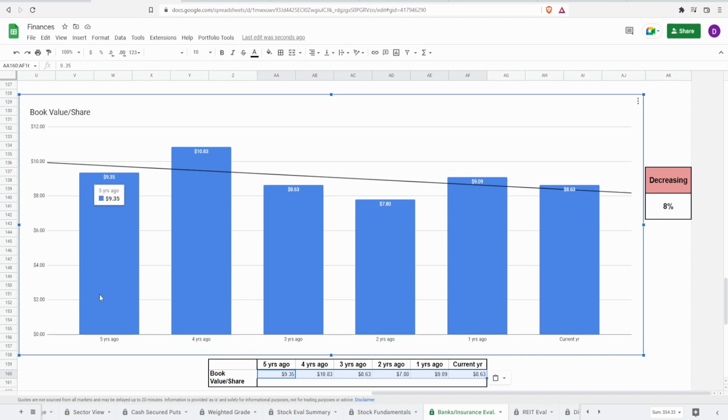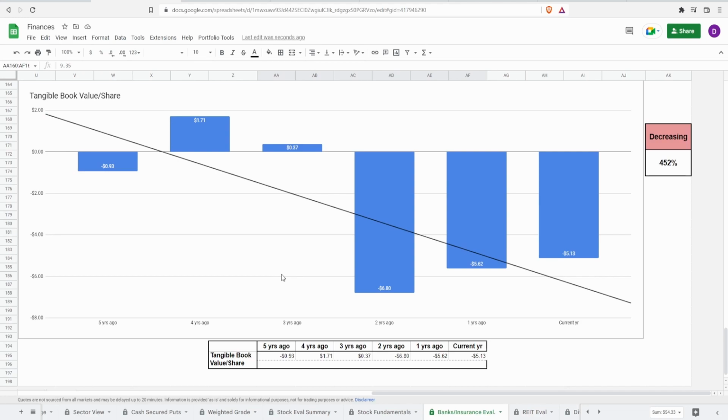According to their book value per share, they should be worth at $8.63. As of 5 years ago, they were at $9.35. Even at their peak 4 years ago, it was $10.83. And now, just to prove you guys even wrong, all the haters out there, obviously, that's who I'm essentially talking to. Looking at the tangible book value per share, well, now we get negative $5.13.